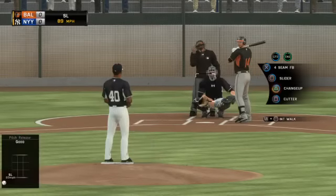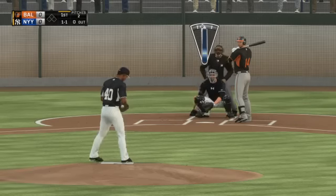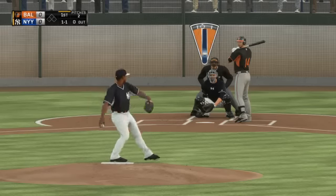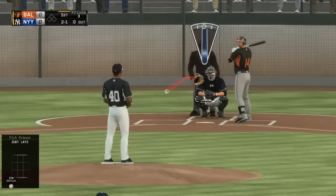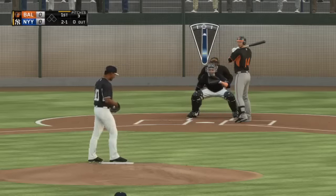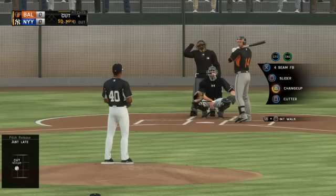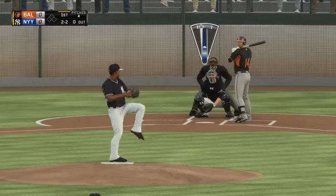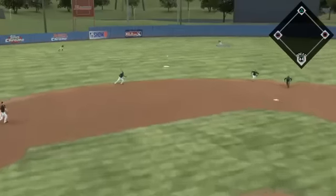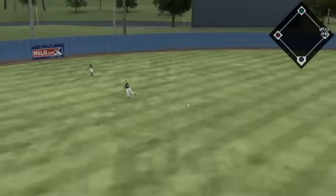Off the plate, 1 ball, 1 strike. Ready to deal. Here's the 1-1. Off speed pitch in the dirt as he takes it for a ball. Yep. 2-1 pitch is a cut fastball taken for strike 2. Line softly out toward left center. Solid base hit for him, his first of the afternoon.